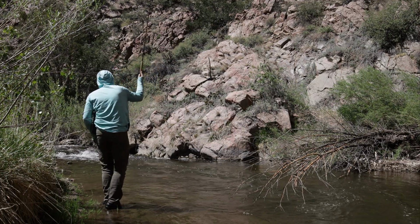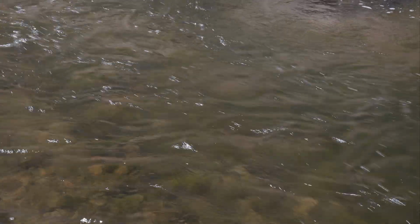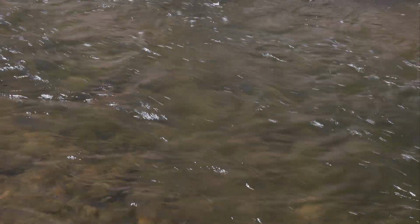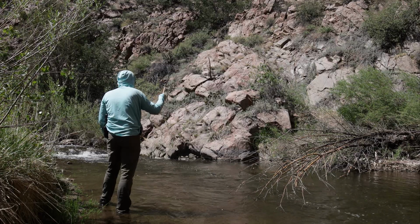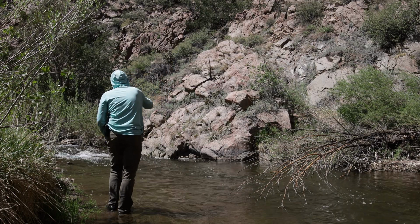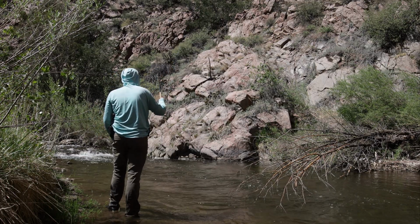Yeah, man, I don't know. It was a real splashy rise. Not necessarily like right on the surface. Could have been hitting something just subsurface, something emerging perhaps. That shows us that there's definitely some fish down here, and they're just not interested in this hippie stomper right now.